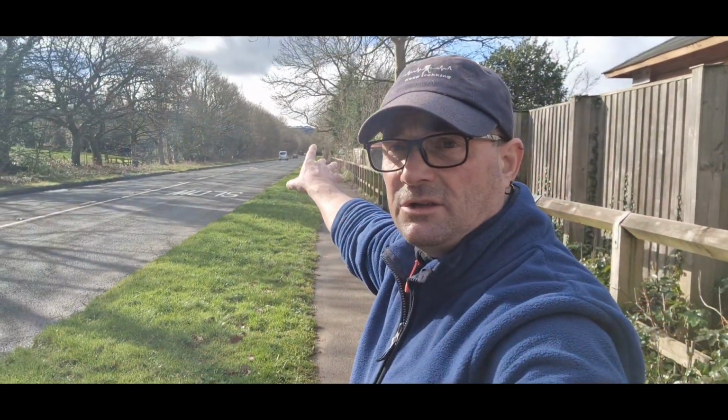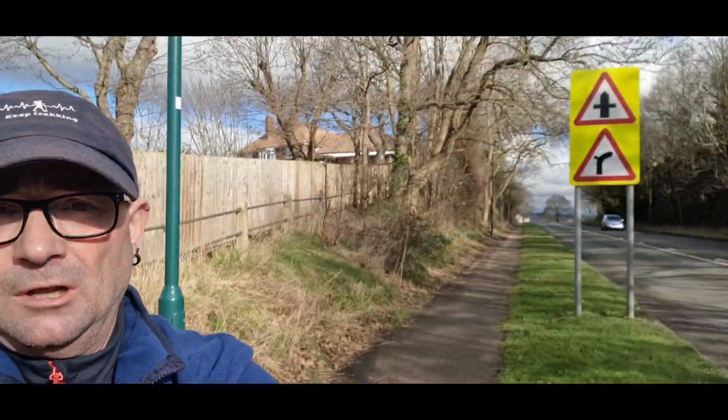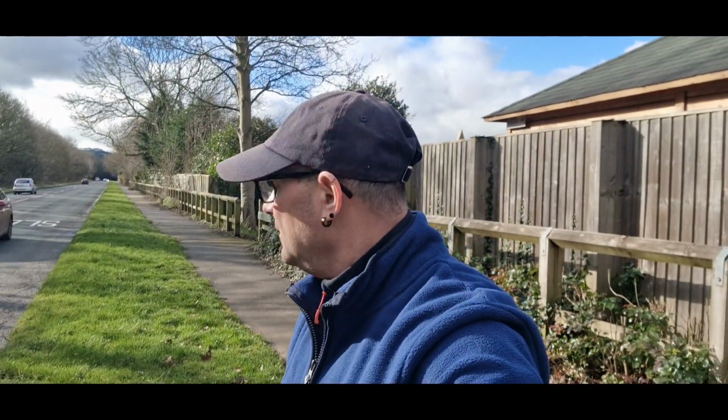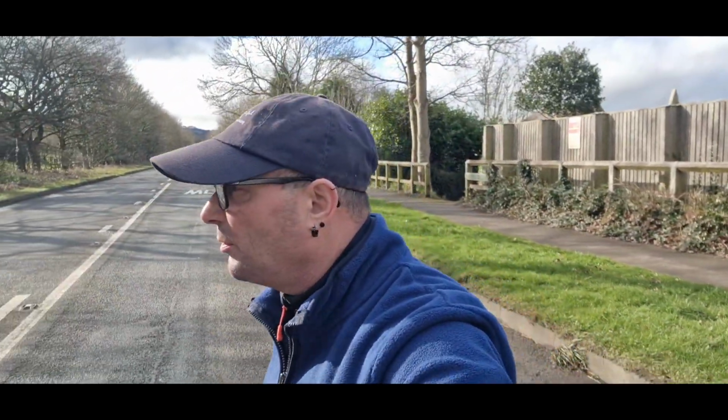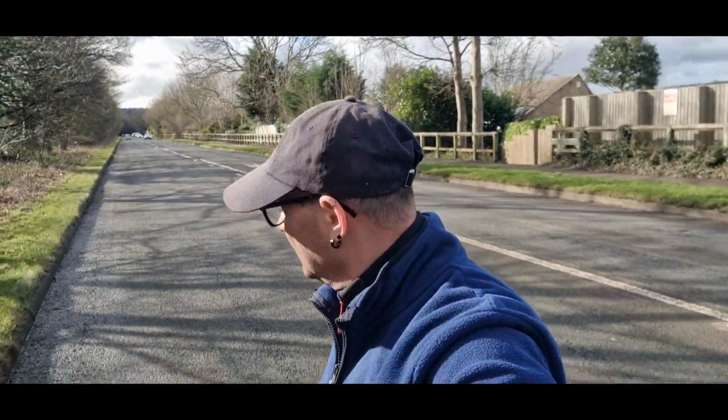That way it takes you to Manchester via Penistone, and obviously that way it takes you straight into Barnsley. I've got my backpack again, so I'm hoping I'm going to be able to find a shop or something where I can get a wee drink later.